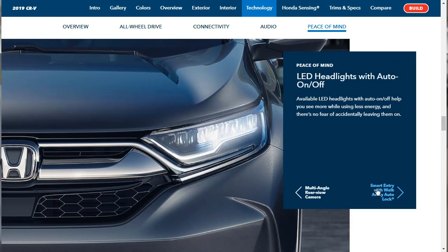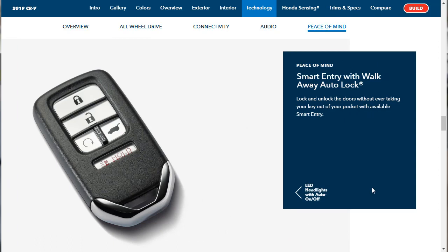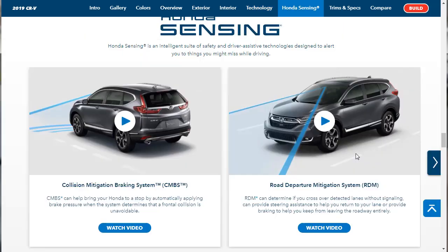And then you've got the LED headlights with auto on-off. This is an available feature. These are not standard headlights. Of course not. They're very, very beautiful. Then you got the smart entry with walk-away auto lock. So you can lock and unlock the doors without ever taking your key out of your pocket with available smart entry.